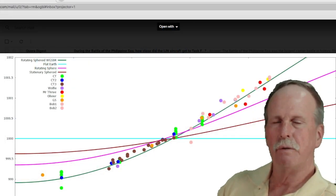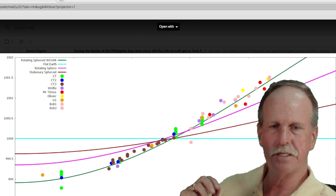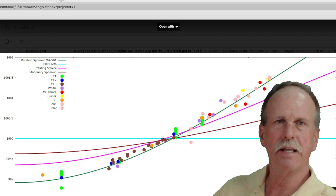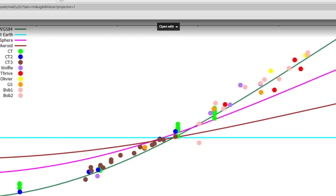Okay, let's go ahead and go over the raw data and compare it against the models. So this is Critical Think's data. Now he'll present this in more detail, but let me just kind of run through it real quick. Now what you'll notice is that there's certain lines right here. This blue line, this is a flat non-rotating Earth, and it's marked as such up here.